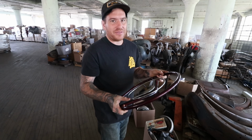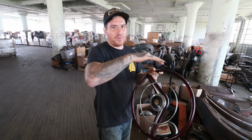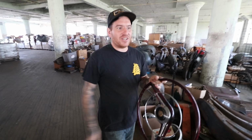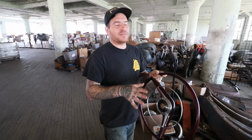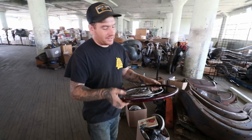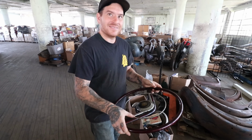I grabbed it because I've been trading up on my Lincoln wheels. The first one I got, that we did the polishing video on, I ended up selling off because I got a better one. Didn't get to polish that one yet, but I think this one might even be better, and it doesn't need to be polished. That polishing video took like a whole day.